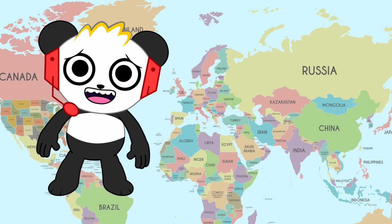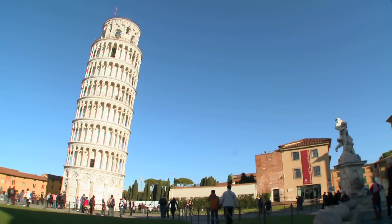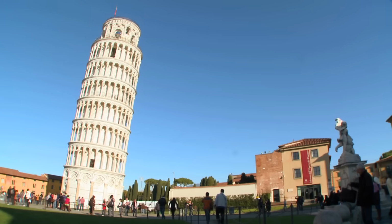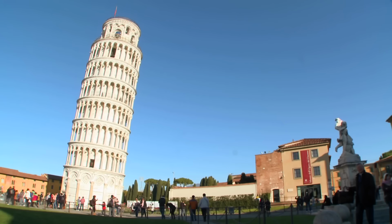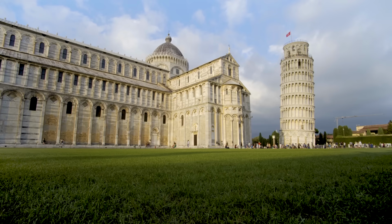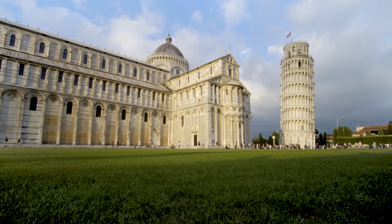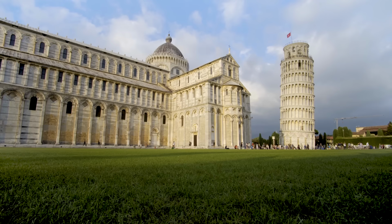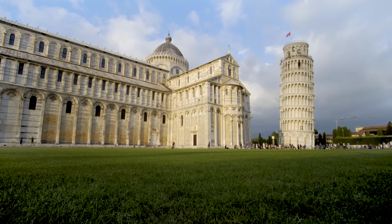The Leaning Tower of Pisa in Italy. The Leaning Tower of Pisa is a major tourist attraction in Italy that was built in 1399. The original height of the tower was 60 meters tall, or 160 feet. But since it was built on soft, unstable soil, it tends to lean over time. The lowest side at the moment is 56 meters, or 184 feet.